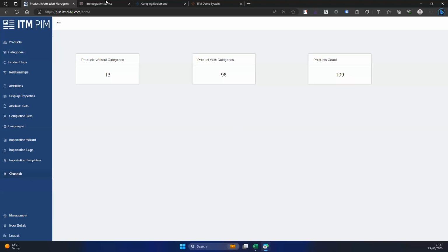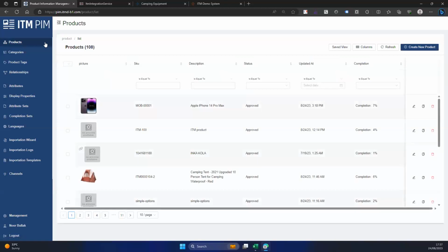So here we start with the ITM PIM solution. Of course, we created the PIM solution as a web-based platform where you can access it from everywhere. And also you can provide access to your external users as well, suppliers, marketing agencies, to enrich and empower your product catalog. So not only your internal users can benefit from the PIM, but also external users can use it as well, based on authorizations and permissions you provide to them.